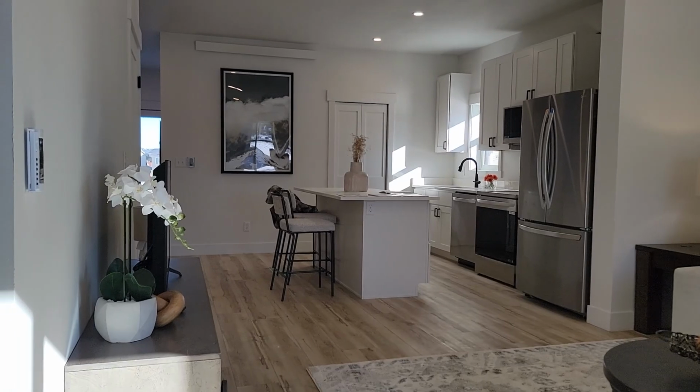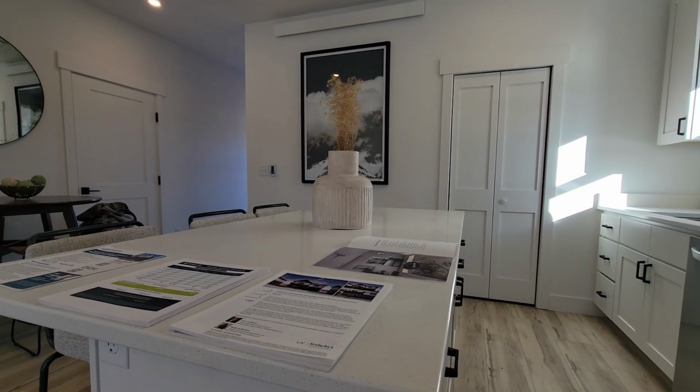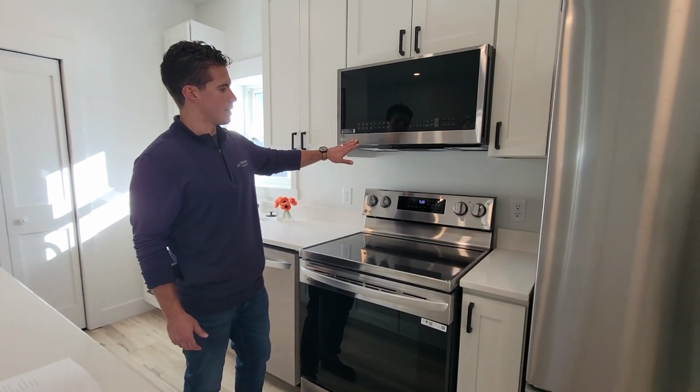So we got a nice living room area here, and then we walk into the kitchen. You've got this beautiful center island here, and Stephanie mentioned these LG appliances are really nice, especially this microwave.